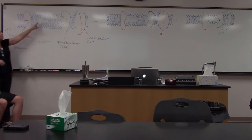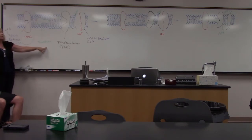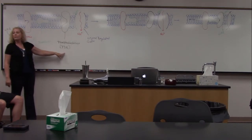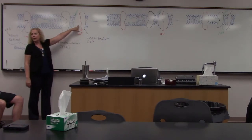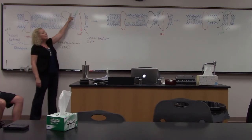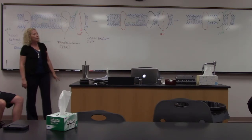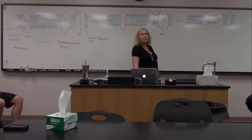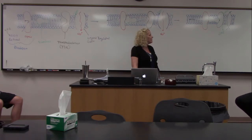Okay? Another integral protein is called transducin. Our third integral protein right here is actually also an enzyme. This is called phosphodiesterase, or just PDE. And the last integral protein is the ligand-regulated gate. In this case, the ligand is actually going to be cyclic GMP. And we'll talk about how that works in just a minute. But in this overhead, this larger protein here, this is opsin. And in red here, they have it, this is 11-cis-retinol. These two, when they're bonded together, make what we call rhodopsin.